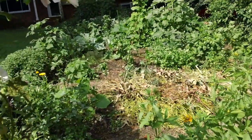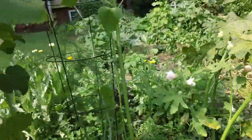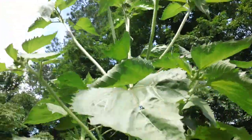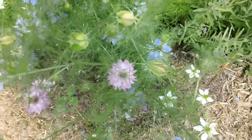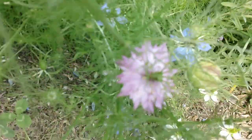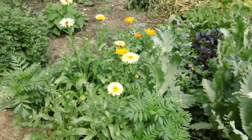That's my big chop and drop pile because nothing will grow underneath there yet. Too much stump still left underneath there. But you can see these guys are probably 8 feet tall. I like these nigella because they're multicolored nigella. You don't always see that. So there's pinks, and the blues and whites, more poppies, calendula.